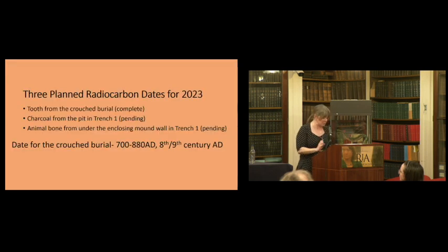So anyway, I'm just going to leave it there with the radiocarbon date that we got for the burial. That was 700 to 880 AD, so we're looking at the 8th, 9th century for that burial. But it's not dating my site yet. It's just one of the activities, I think, that happened on my site. So we are possibly looking at something more multi-period, but I'm saying that quite tentatively until I get my other radiocarbon dates. But anyway, thanks very much.